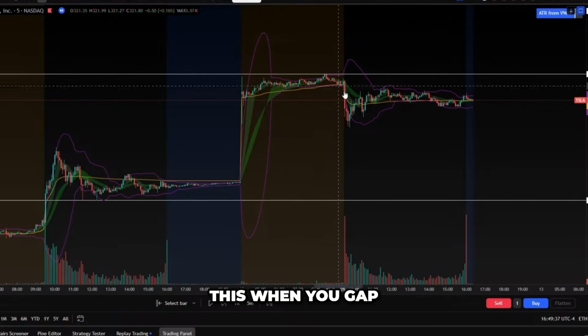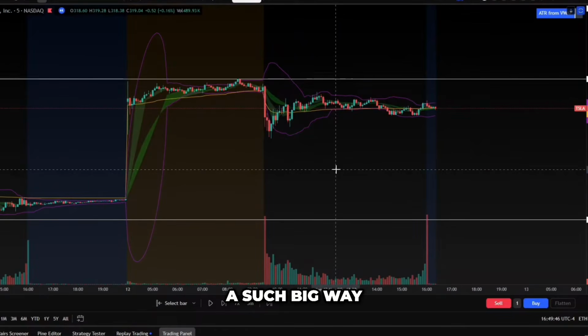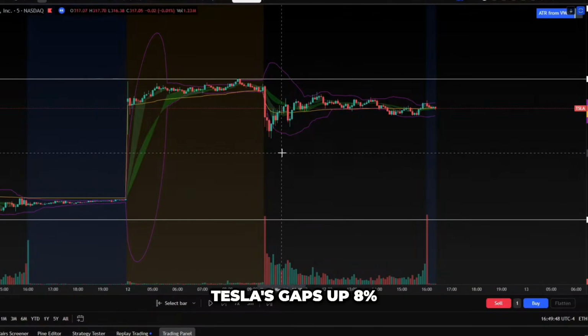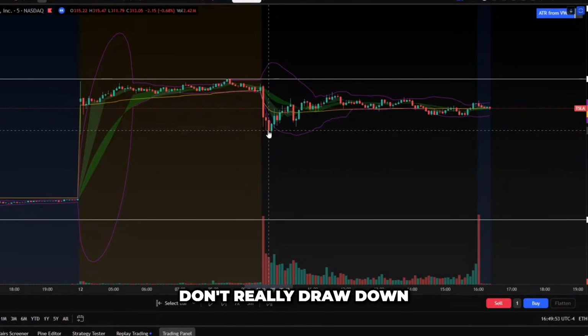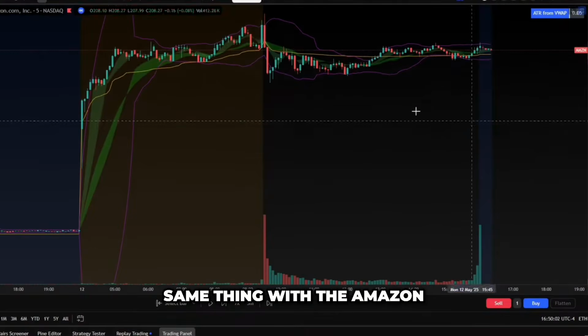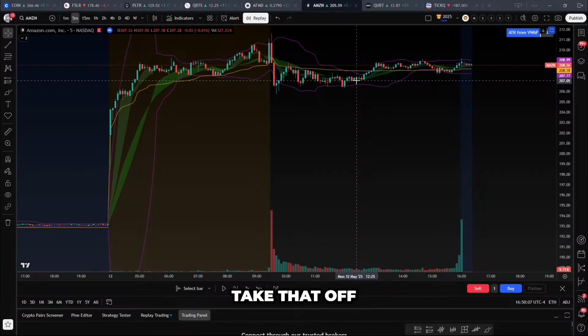For a day like this, when you gap up a lot, it's kind of tricky because you don't really have the potential to have a trend day when it gaps up that much. Like Qs gap up in such a big way, like Tesla gaps up 8%. So you want to wait for that first move down trade, and that's how you don't really draw down that much. You try to scale into that. Same thing with Amazon. And after that, the price action was just poor, and you could kind of take that off pretty much.